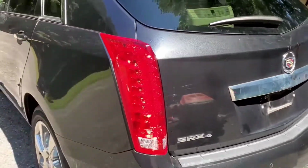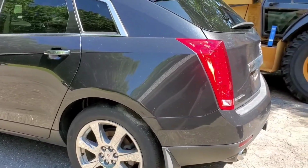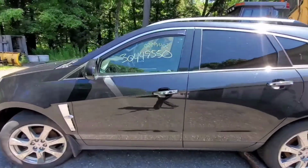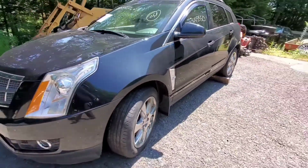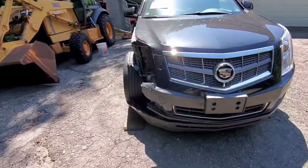2012 Cadillac SRX, and it is a premium edition. It's got about 100,000 miles on it. Salvage vehicle. Overall condition's pretty decent on it. Got a light hit to the front here.